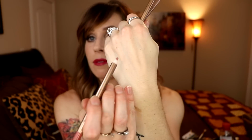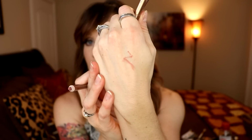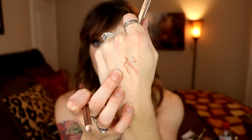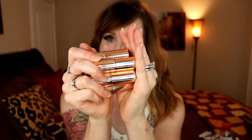What I like about her formula is that they're very creamy. They're a pencil, and it very easily can reshape the lips because they're so creamy. It doesn't tug at the lips at all. So this one is called Pillow Talk, Iconic Nude, and Bad Romance. I really enjoy Charlotte's lipstick, as you can tell.